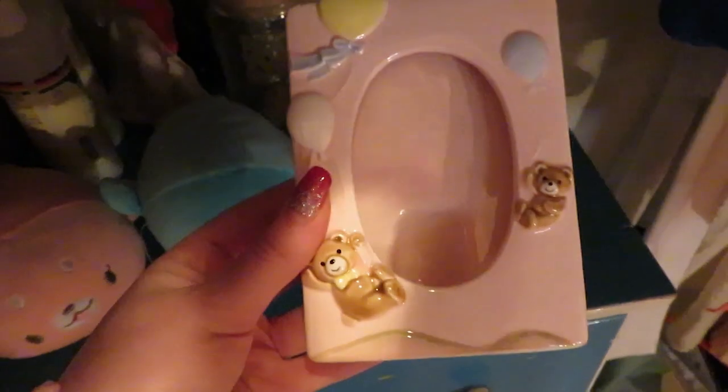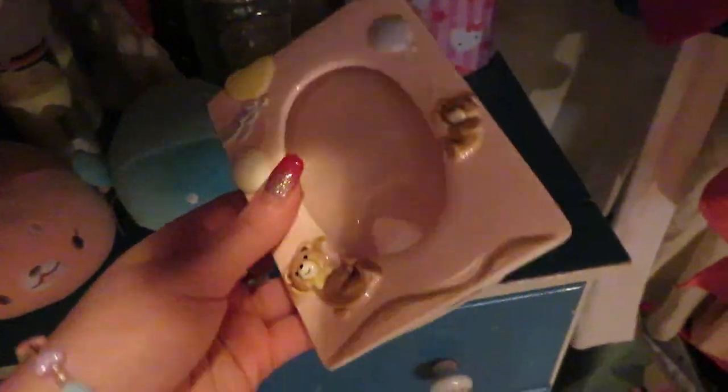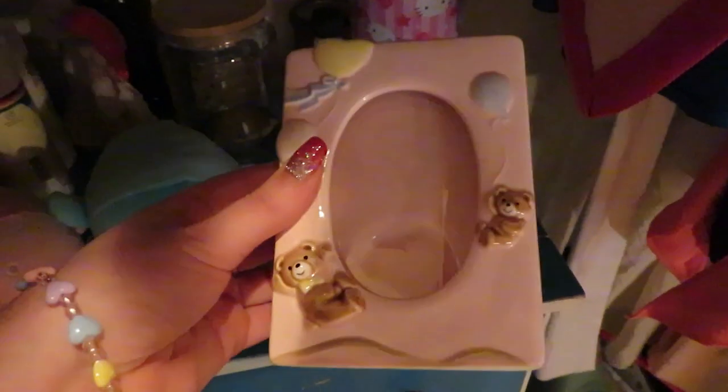This was a thrift store find that I think is so cute. It's a little picture frame, but I need to find a good picture for it. Shout out to Heather Sparkles. This totally made me think of your aesthetic.